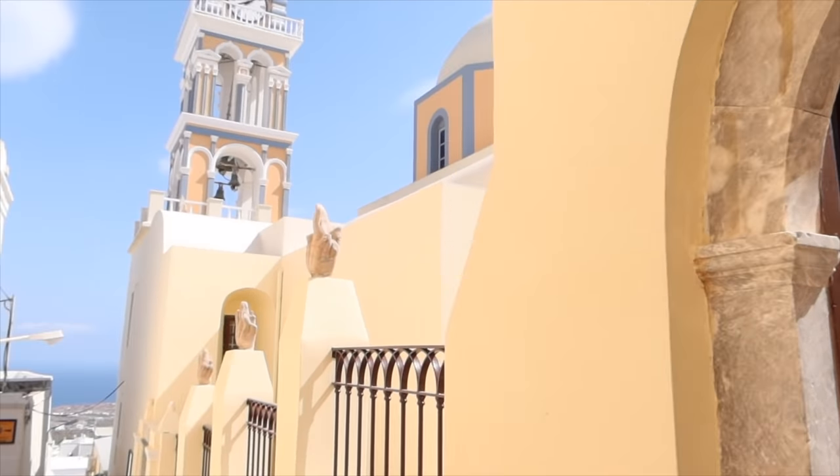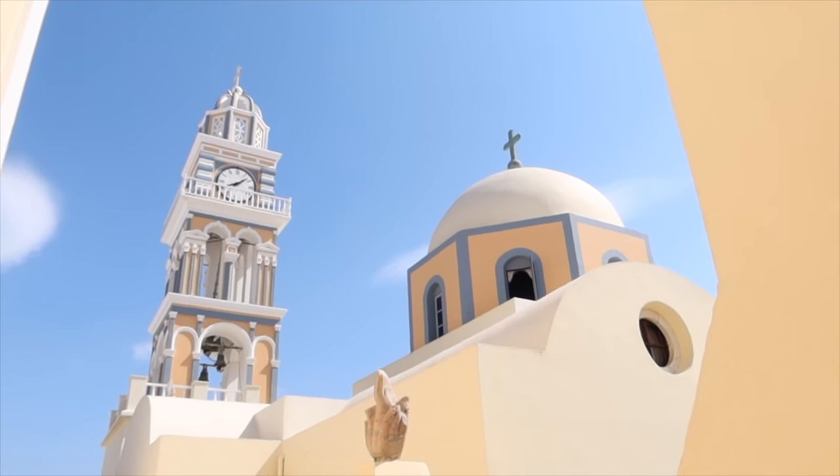We've got the Catholic Cathedral of St. John the Baptist here. It's really pretty.